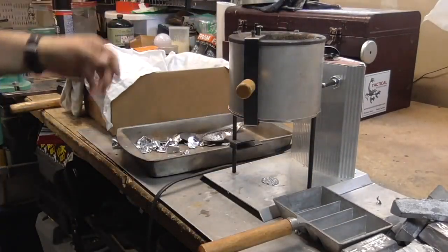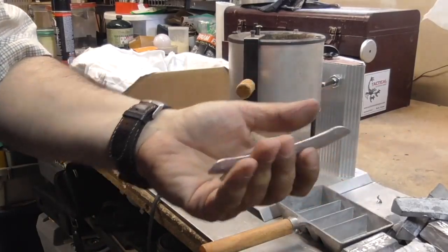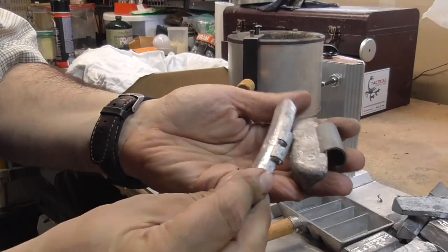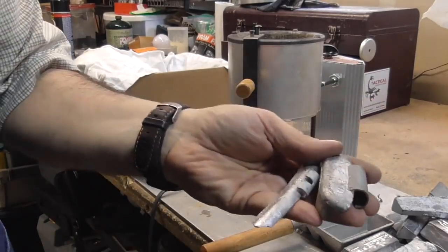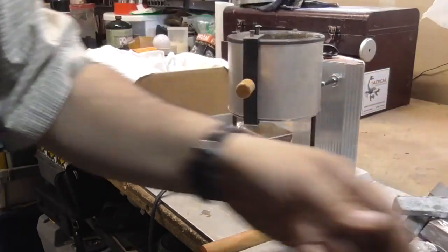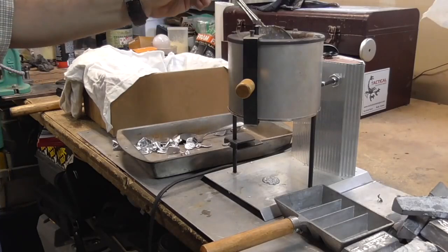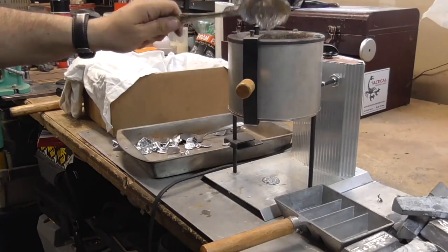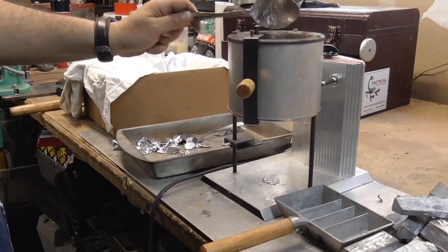Just think, it always amazes me that we can go from this, just dirty wheel weights. Look at that. For me, they look beautiful. You go from this to the pot where you've got your liquid gold. For me, this is gold. Lead is worth more than gold sometimes, guys, especially in an area where you can't get the bullets.